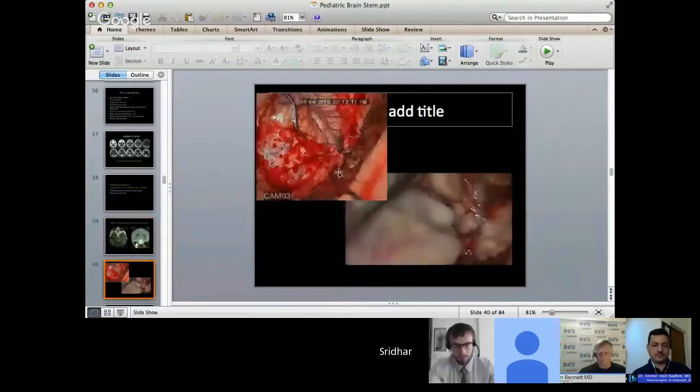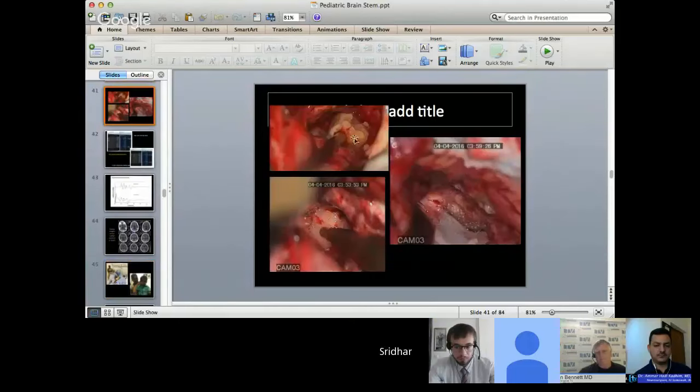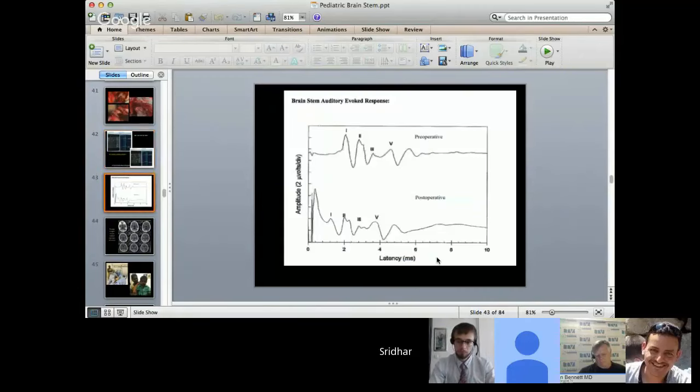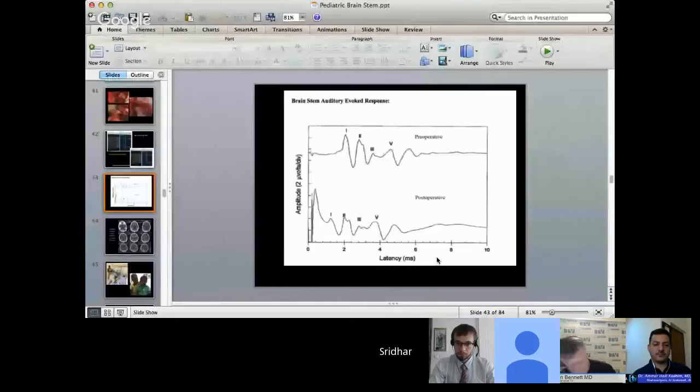We did a midline suboccipital craniectomy, taking out C1 because there was tonsillar herniation on the MRI, and we split the lower end of the vermis. This showed the bulging brainstem there. The tumor was then removed using CUSA, and it was a very avascular, tough lesion which was removed. Intraoperative monitoring was used, which did not show any change during surgery. BAER was also used, with no change between the baseline and the intraoperative and postoperative findings.